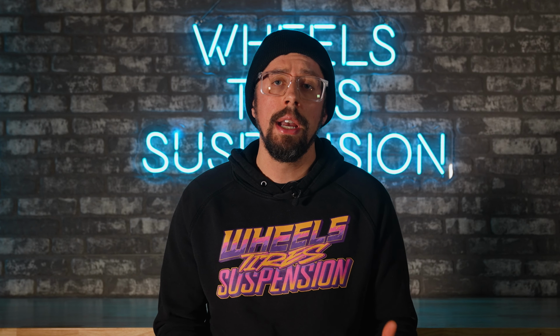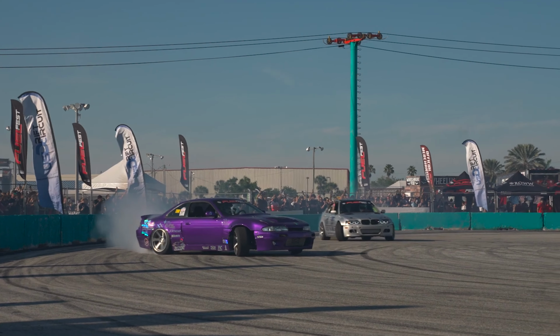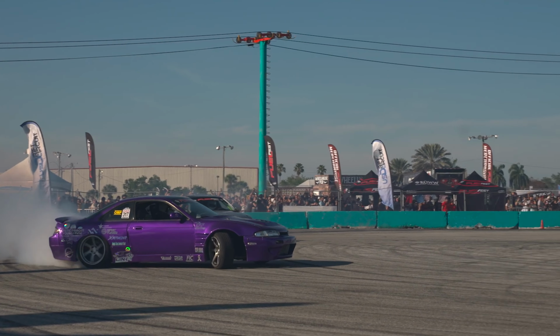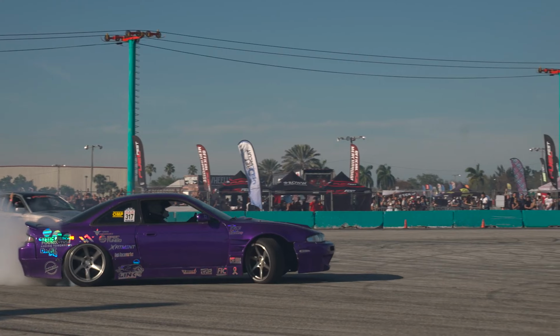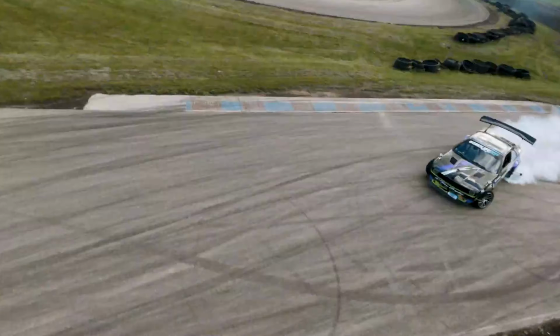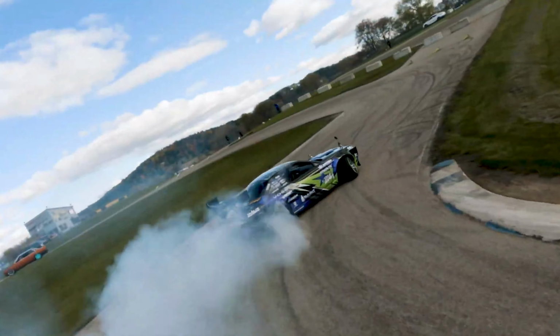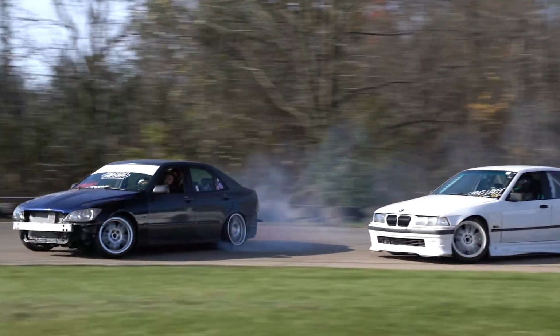The third category is going to be a track car. This is where handling, durability, and adjustments for fine-tuning are going to be the key attributes to look for in a track car. In order to get the most out of your chassis and coilovers, you're going to want custom spring rates, damping, and/or some rebound adjustments or even external reservoirs, which are going to help with cooling the shock fluid since you'll have more fluid in the system.